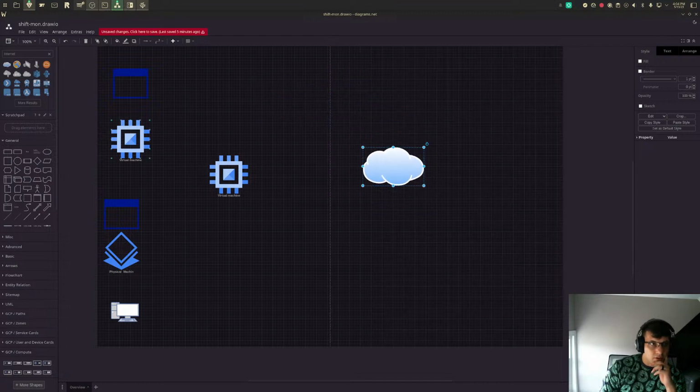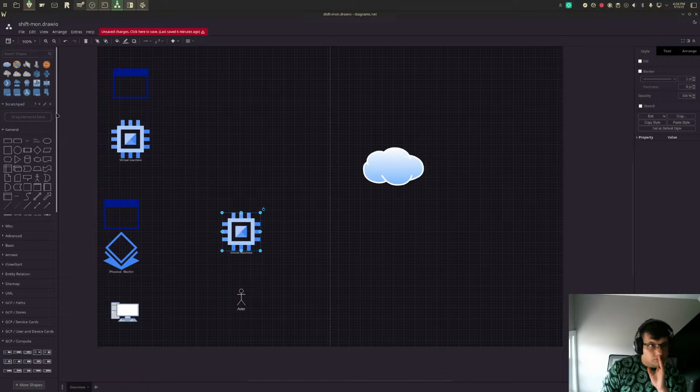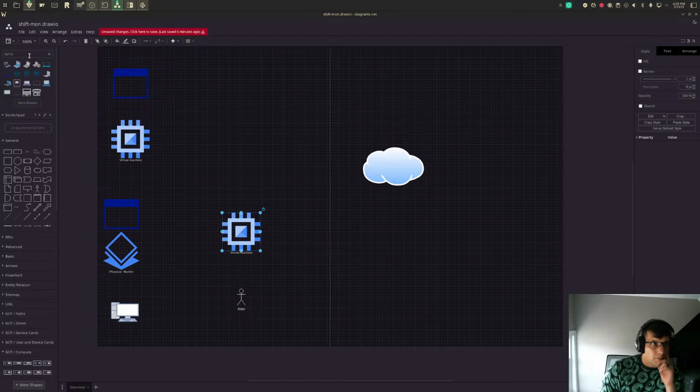So we'll have the internet, and then we'll have actor. Oh, there's the actor. And I actually might just make this the pangolin, but I can do that later. Then actor, laptop.